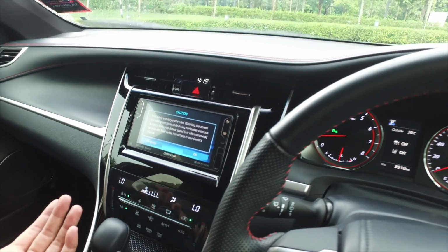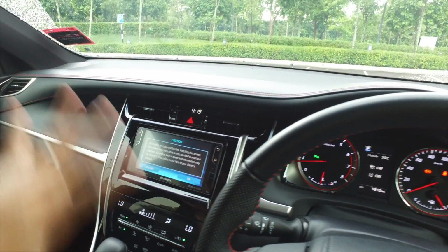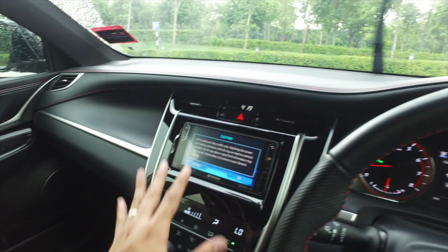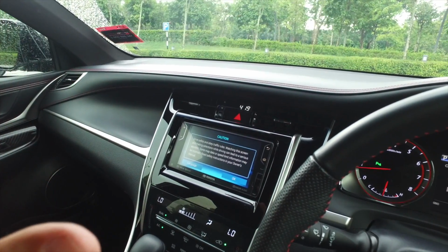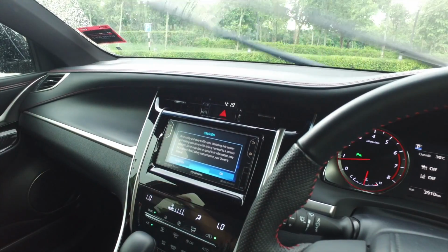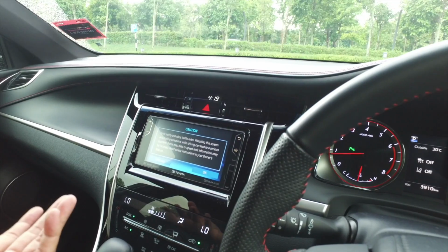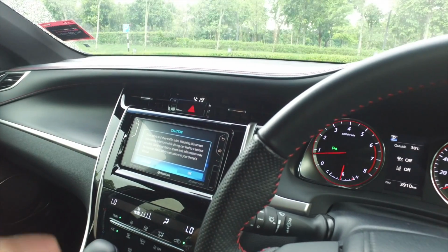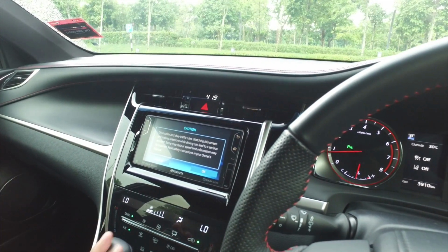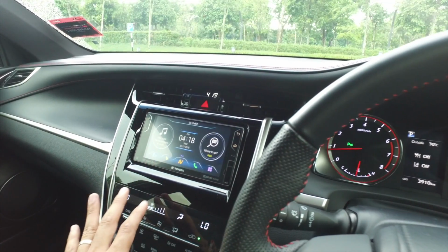Now the biggest difference with the Harrier import ones is that you have a fully connected system. All right, your infotainment system, with your GPS, with your phone, Bluetooth, everything works, and then stereos play through the car. I mean, because if you bought the Harrier imported ones, you can't touch that, and you need to find a place to install your players and all that. So this is standardized across all Toyota range now.